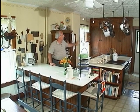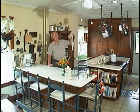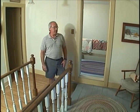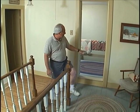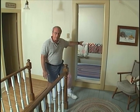This is the kitchen, a rather large room. One of the things we liked about it was the built-in pantry, and we've also added the tin ceiling, trying to keep with the character of the house, and the pot rack. One of the things about older houses is interesting spaces, and this is one. Here I'm at the top of one stairs, there's a landing, and then we step up to another landing which services two other bedrooms and is at the top of another stairway.